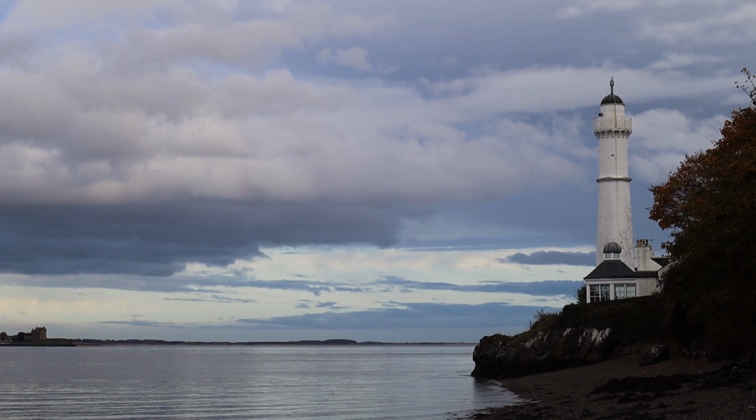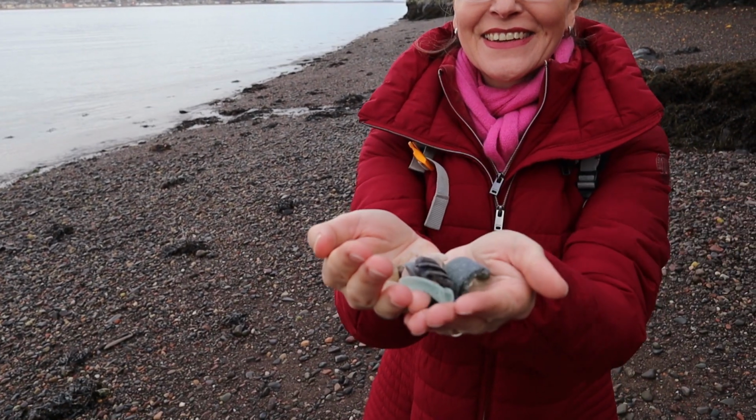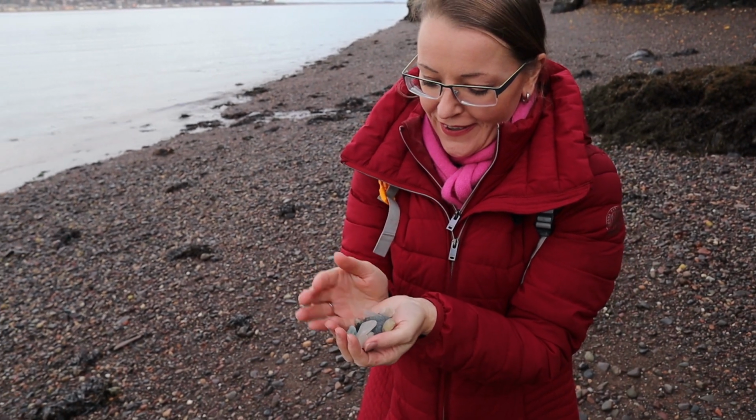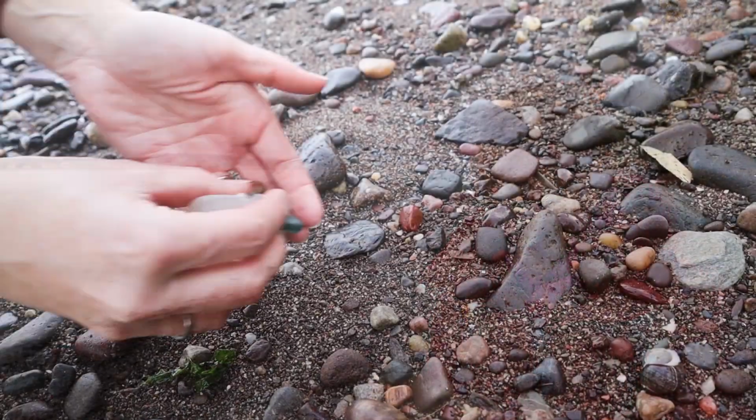Okay, so let's have a look at some of the sea glass we've found then. Here's a wee handful. And what I've been finding, there's still more to come. Whoa, the camera's got everywhere, that's bizarre.